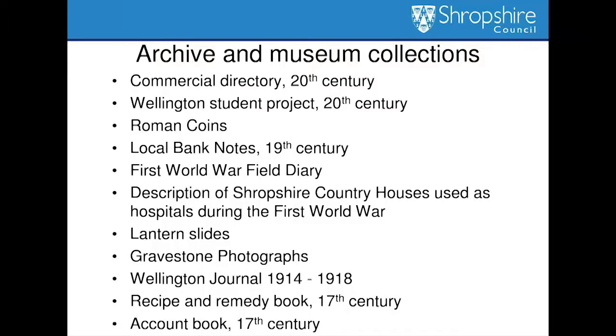Okay, so just to give you a bit more detail on the range of collections that we have included in the project, you can see the long list there. The ones that have been most popular, not perhaps surprisingly, have been particularly things linked to the First World War centenary, so the field diary that we put up there. We've also got local newspapers, which have been pretty successful.